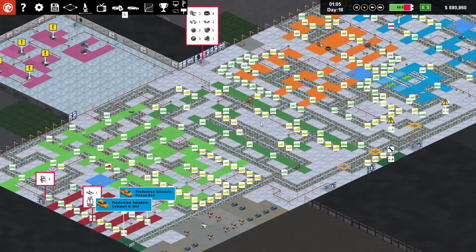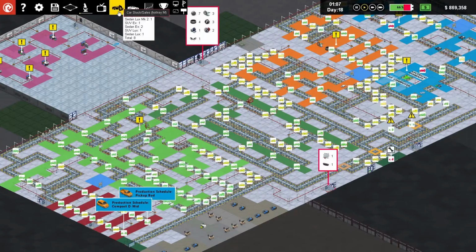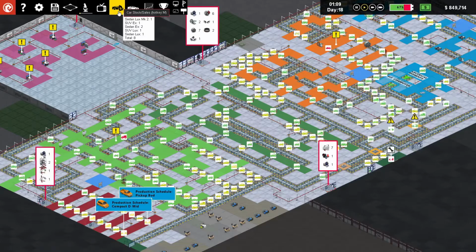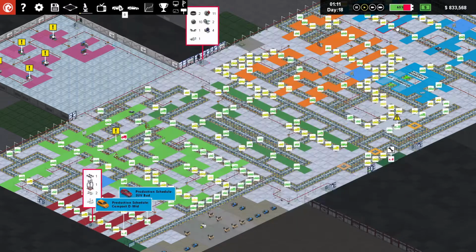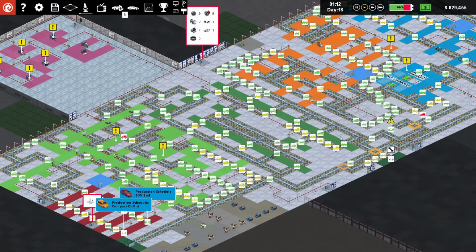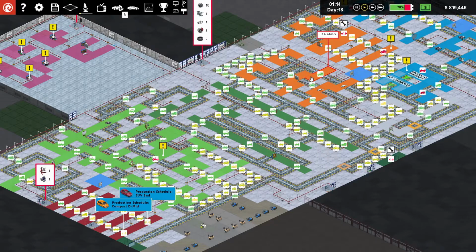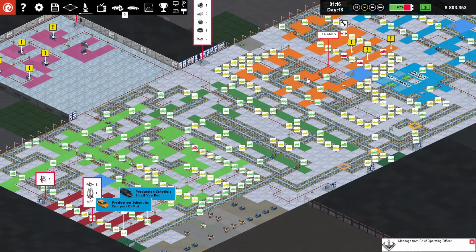Mind you, we are losing money, but the issue is we've got 8 cars in the showroom. So our losing money situation is primarily because we're not producing enough cars, which is another reason why we need to get the throughput going on. But it does look like the shared import and manufacture for the radiator has solved our problem there.